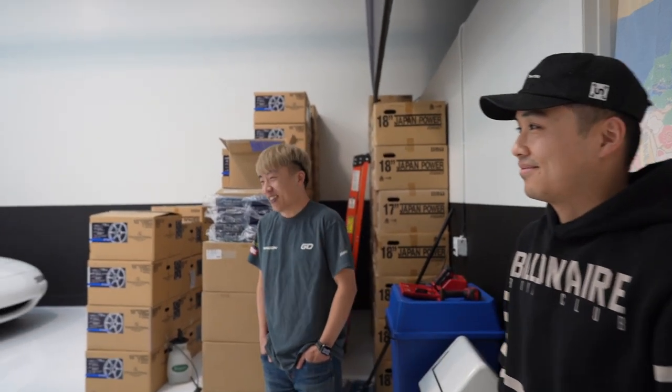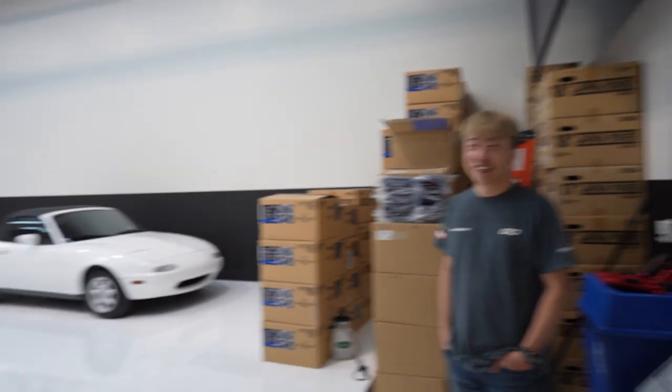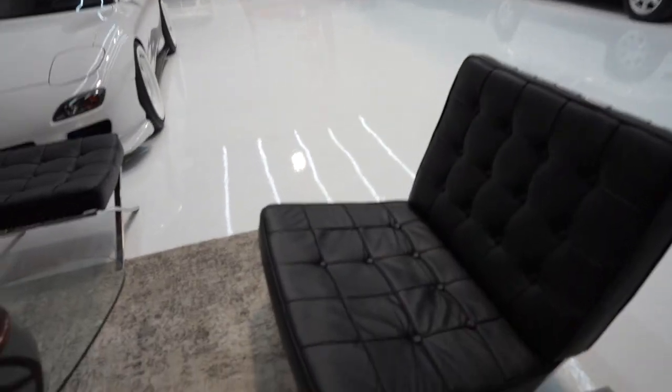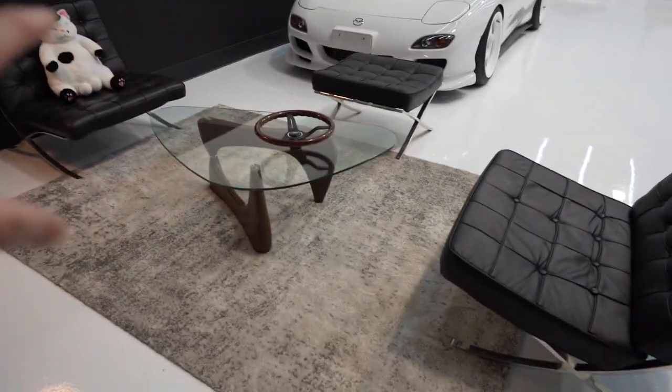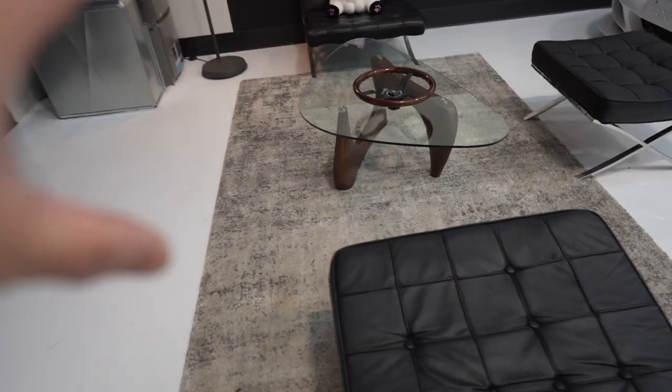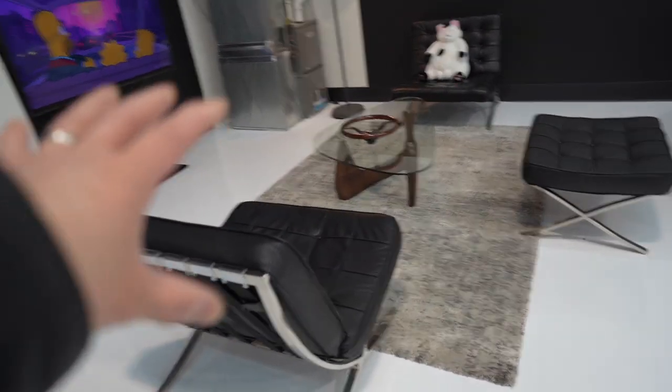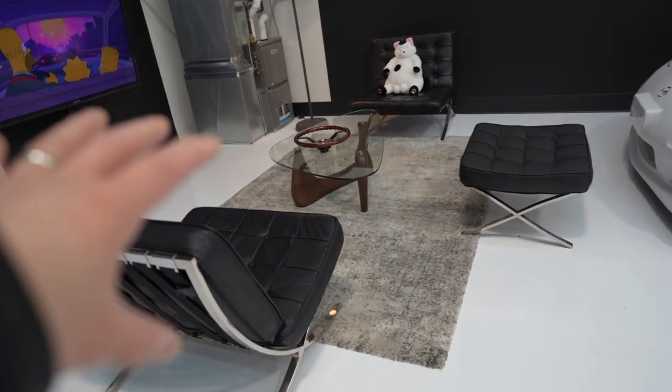How long is it going to stay clean like this? I don't know, 2 days. As long as possible. I mop everything, the floor, everything. Wow, look at this. So you can actually just come in and chill and hang out here. It's just a welcoming space, you guys. Just walk in, that's awesome.